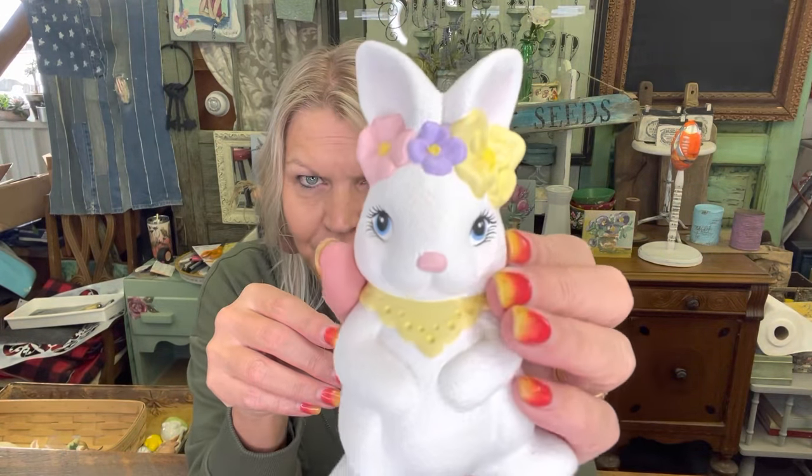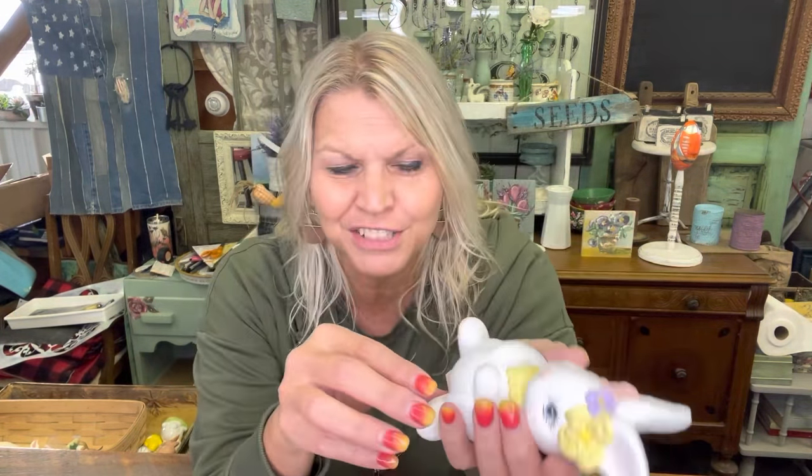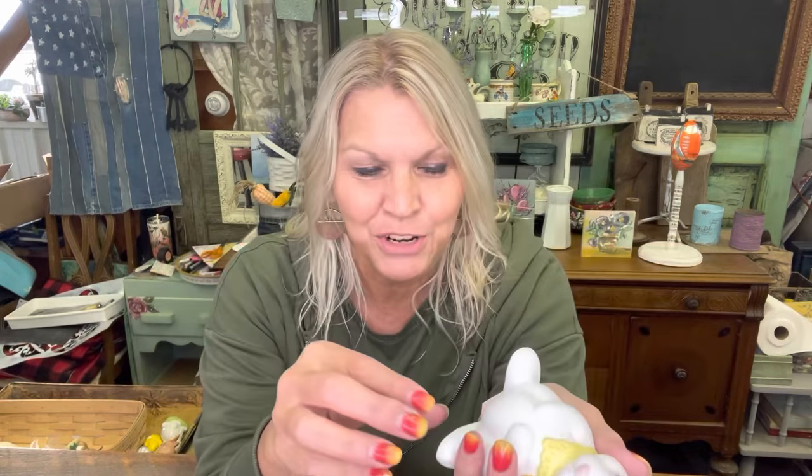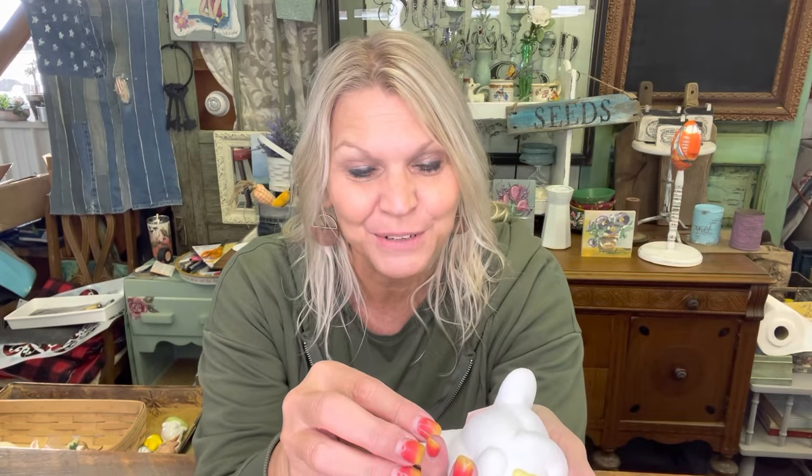She is the sweetest little thing. She's gonna just stay as is. I might give her a little bit of white wax to just really, you know me and my white wax. I just love white wax. She was 79 cents. Bunny number one.